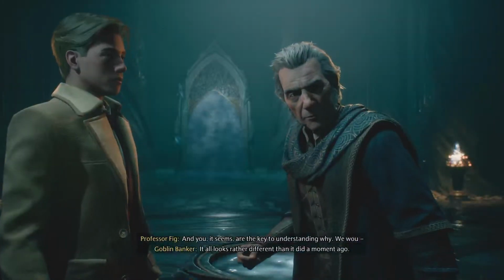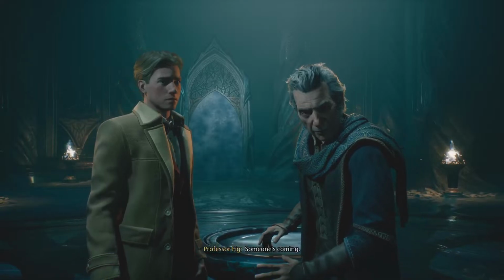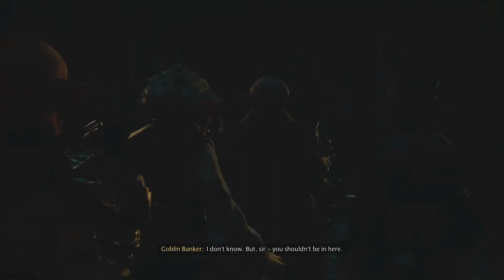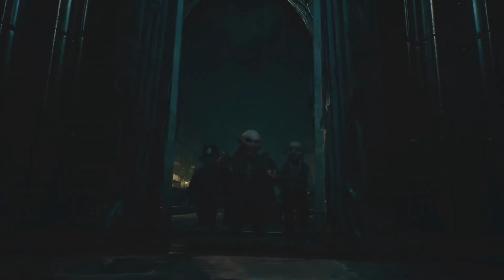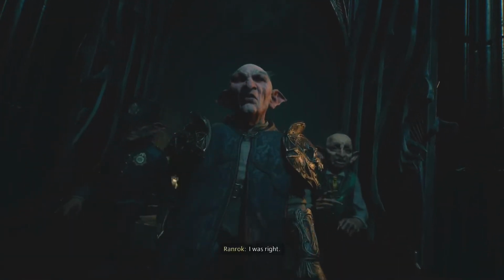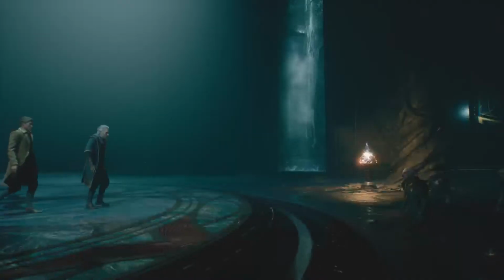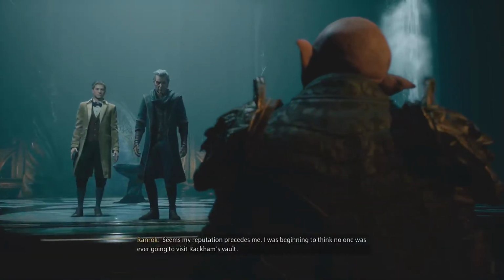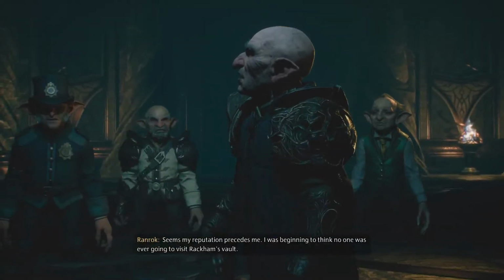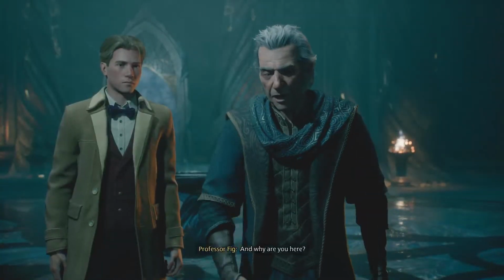It all looks rather different than it did a moment ago. Someone's coming. Who were they? I don't know. But, sir, you shouldn't be in here. I was right. Ranrock. Seems my reputation precedes me. I was beginning to think no one was ever going to visit Rackham's vault. And why are you here?